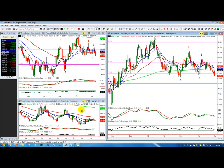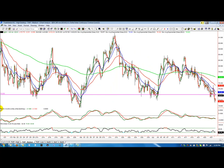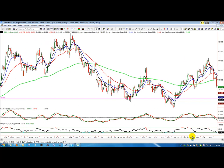And what I want to show you, if we come down to the 240-minute chart, is something else that has caught my eye here. I've drawn through here on the 79 level where this support and resistance level is. If we go back and have a look at what's happened in the past when price got down to that level, it gives you a reasonable indication of what's likely to happen this time.